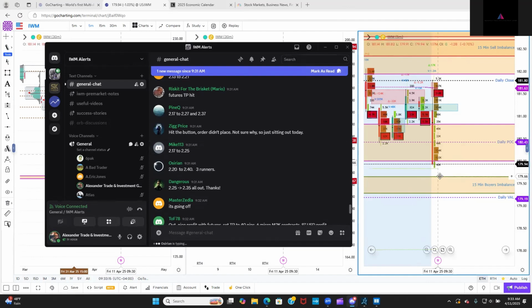There is a buyer imbalance right at 176.66, so I would consider taking all profits at that area if we hit it, or at least move your stop to lock in more, because that's a strong buyer imbalance sitting there. And in book map, there's a huge order sitting in there too with some staying power. So I would consider maybe taking all or moving stops.